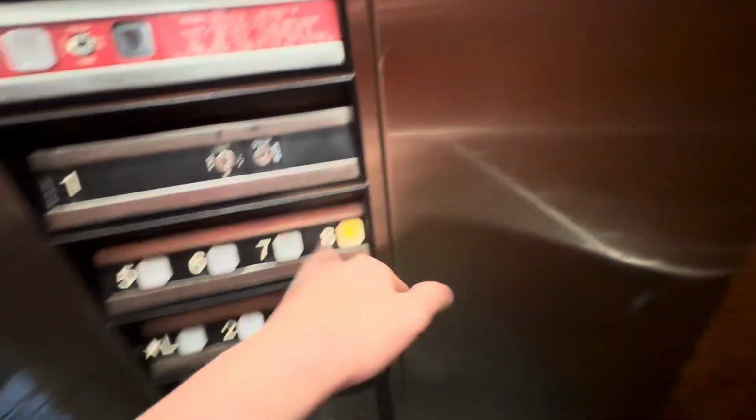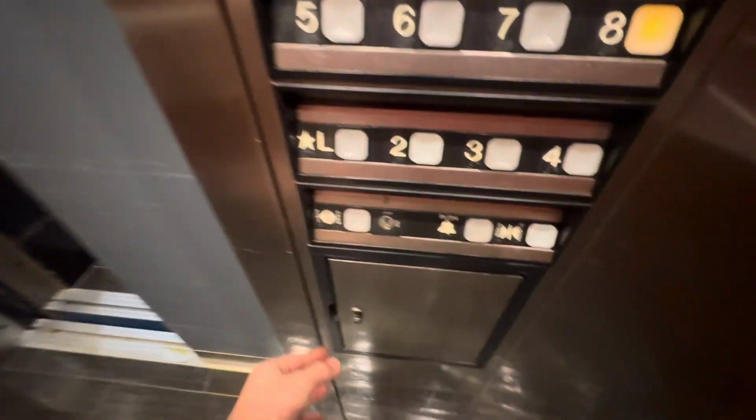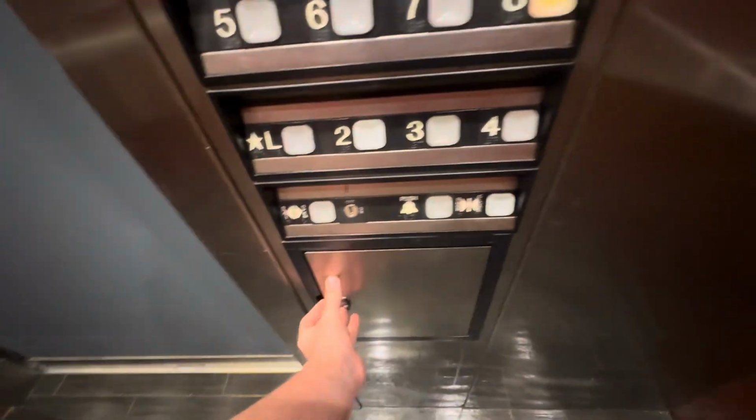This is a Dover hydraulic elevator. Let's be silent. I want to hear the motor. Even if it gets slow and oil starts shaking. Alright.